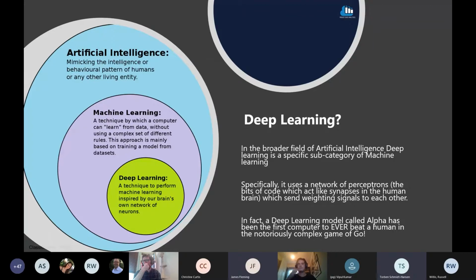Here on the left, you can see a little Venn diagram of where deep learning sits within the broader field of machine learning and then the even broader field of artificial intelligence. Specifically, deep learning uses a network of perceptrons, which is a term for chunks of code which act like synapses in the human brain and send weighted signals to each other to develop a sort of ongoing learning experience. Interestingly enough, with chess, we managed to get a computer to beat the world grandmaster back in 1996, I think it was, whereas deep learning has allowed us to get Go, a much more complex game, to be beating the world grandmaster in 2017, and that's AlphaGo. Next slide, please.